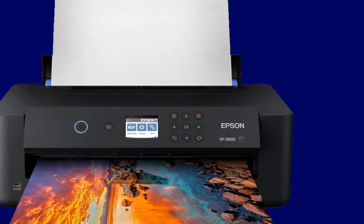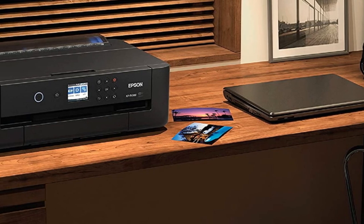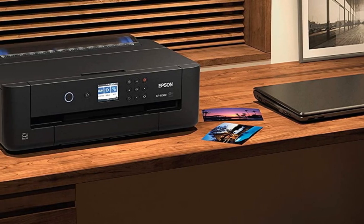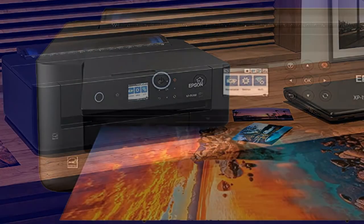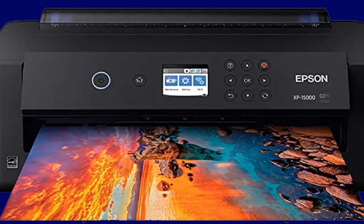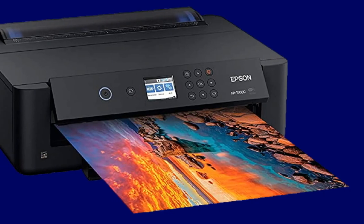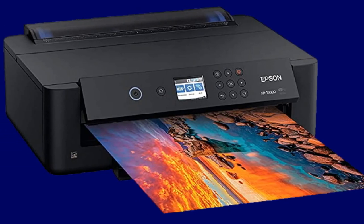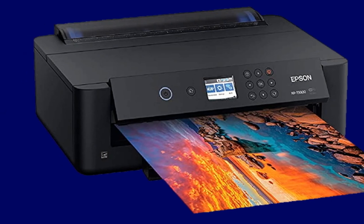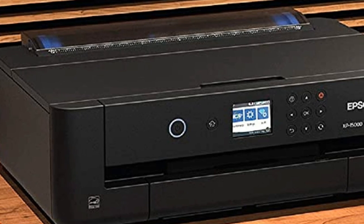Professional projects made easy: features a 50-sheet rear tray for specialty media, including cardstock. Accommodates a variety of paper finishes and borderless sizes from 4 inches x 6 inches to 13 inches x 19 inches. Ultra-compact wide format A3 plus printer, 30% smaller than its predecessor, easily fits on your desktop. Convenient printing feature supports auto two-sided document printing with a 200-sheet front tray.